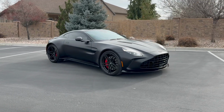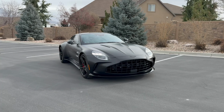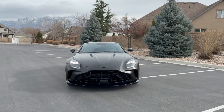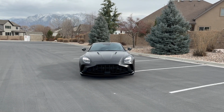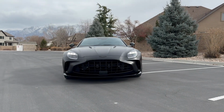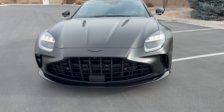Yeah, without that active exhaust on, it certainly sounds a lot more subdued. I'm going to turn this active exhaust back on because it's so much crazier with it. Wow. What a fun time.